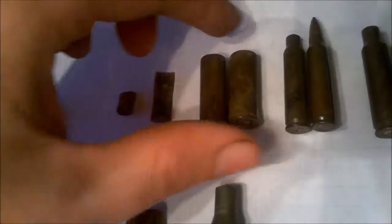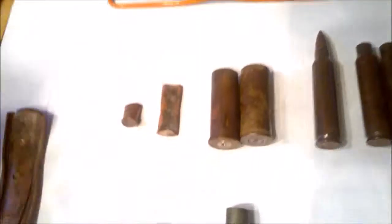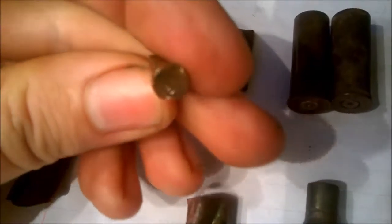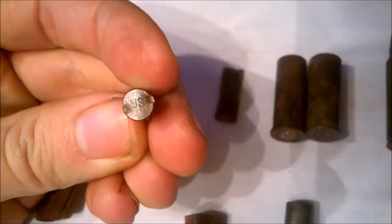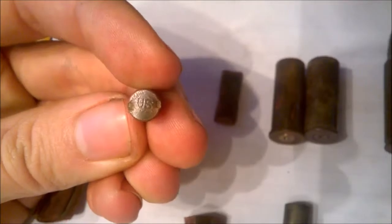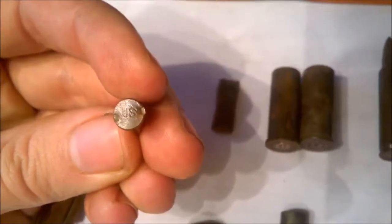Alright, got some ammo here. Neatest find was this stripper clip. Sort of held the bullets like that. Slide into there. So it was kind of a neat one to find. We got this little 22 short back marked US. Never seen a back mark on a 22 short before. And it also has two firing pin marks. So that was also neat.